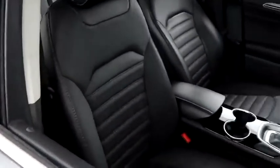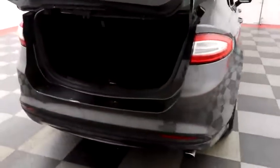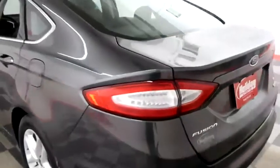Inside, leather interior. Seats are very clean all the way throughout. One more look down the passenger side, then swinging around to the back end. You have rear backup sensors and a camera. Taking a look inside of the trunk. There's a 60-40 split on the back seats, so you can fold those down if you need more room.